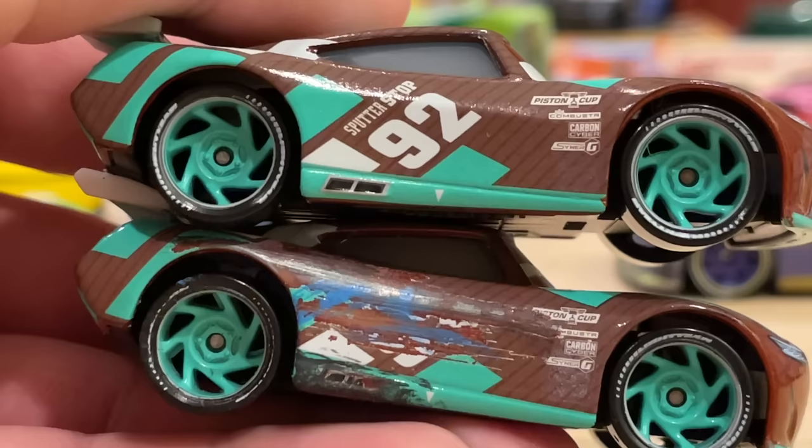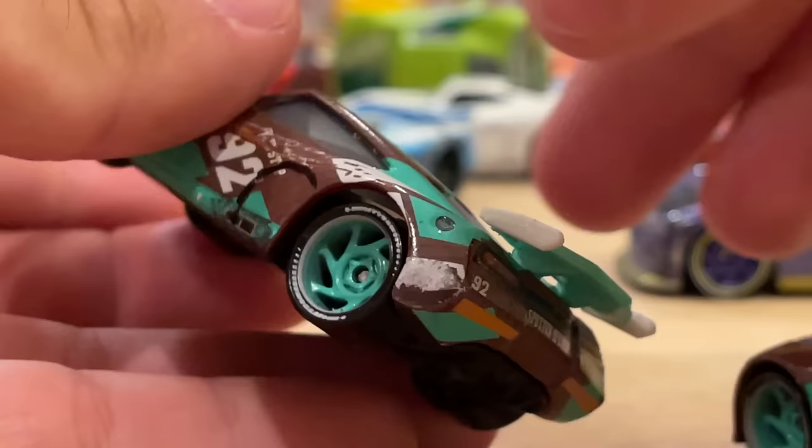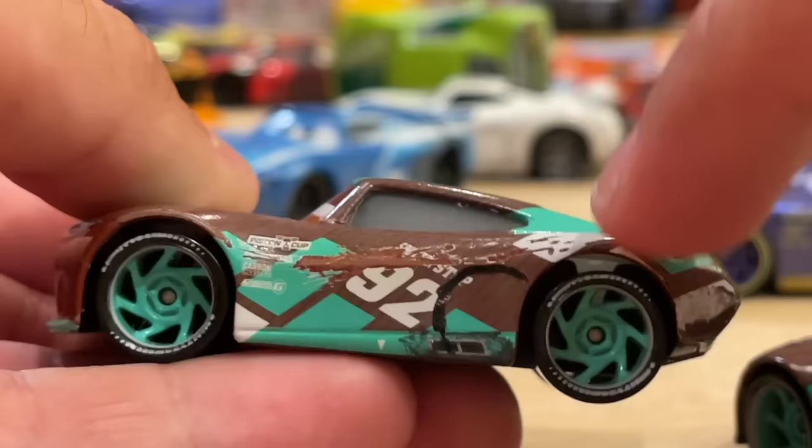So yeah, there you can see quite a bit of damage. A little bit here on the back, but again, nothing too severe. Another little black marking there. A little bit of scraping along that ridge. A little bit back there.